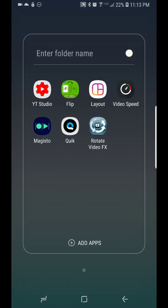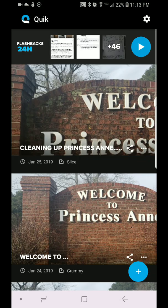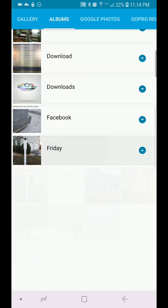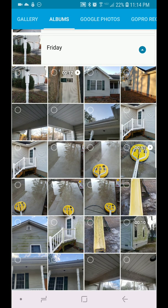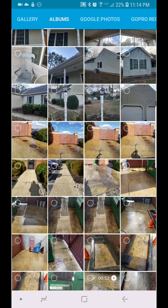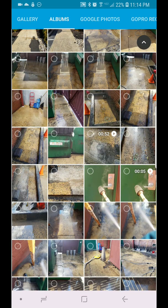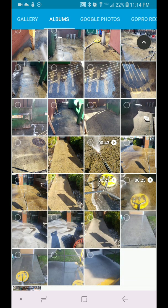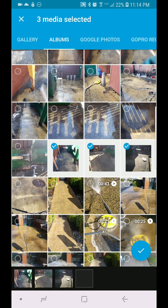So let's go into quick create. Let's go to albums. There we go. This will make this easier. All right, so we'll do one for dumpster pad cleaning. That's a great one to make for both YouTube, your pressure washing channel itself. The 43-second one with some gum popping, it was okay. It wasn't super great. But what I'm going to do, I'm going to take some of these before pictures.